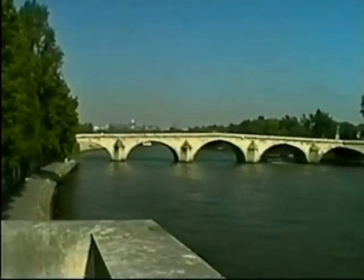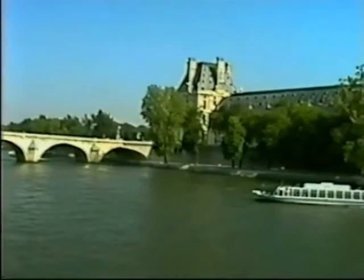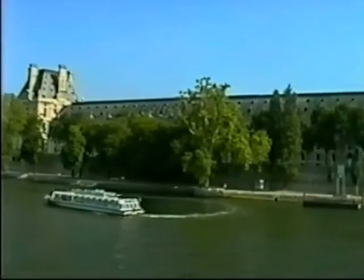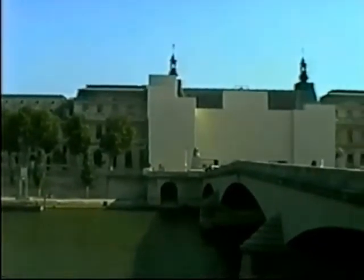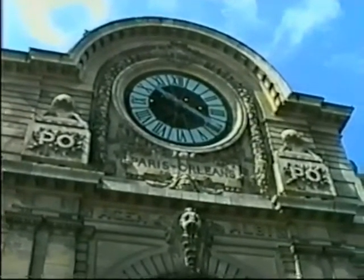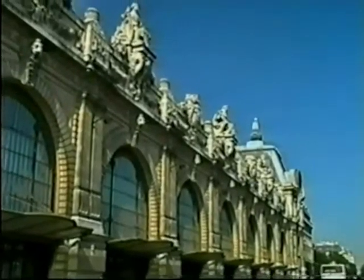Well, we made it over to the Seine. Beautiful day on the Seine. These buildings you see are part of the Louvre. This is the Museum Orsay. Used to be a train station. And converted to a museum of 19th century art. Huge building. And you're seeing half of it.